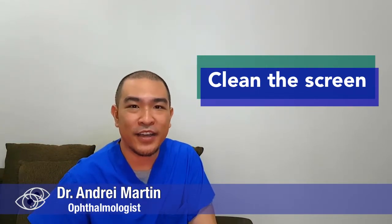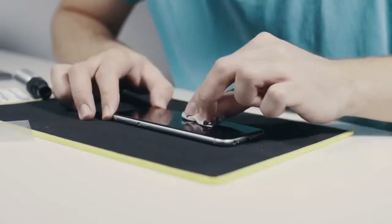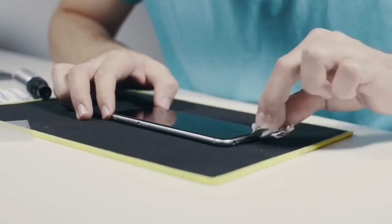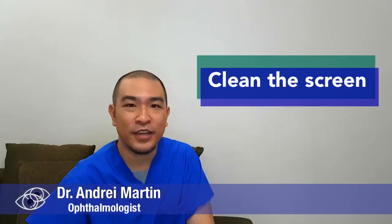Number 3, clean the screen. You see, screens with dirt and smudges can interfere with our eyes, and it can cause our eyes to make some unnecessary effort to see better. When bothersome glare hits these dirt and smudges, it can lead to our eyes working harder to make things clearer. So let's make sure to clean our screens before we even use our gadgets.